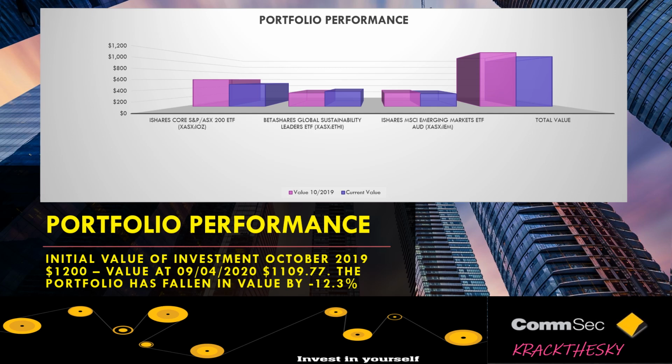So let's quickly have a look here at our portfolio performance. The initial investment was $1,200: $600 went into IOZ, $300 went into ETHI, and the remaining $300 went into IEM. We can see here with the bar graphs, as we looked at before in the previous table, IOZ and IEM are down, but we've got a nice little bump from the Global Sustainability Leaders ETF, which I'm quite happy with. It definitely has some good companies in it. Definitely an ETF to keep an eye on. So I think we've got a reasonable diversification.